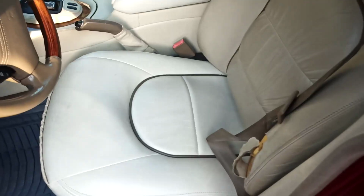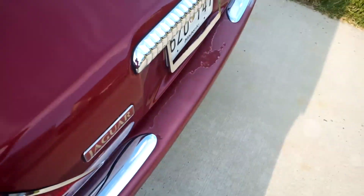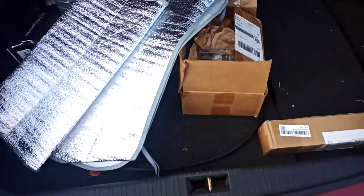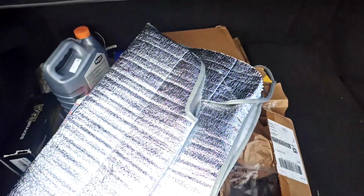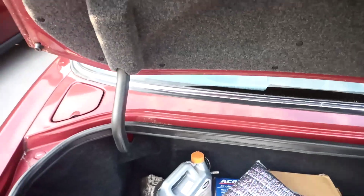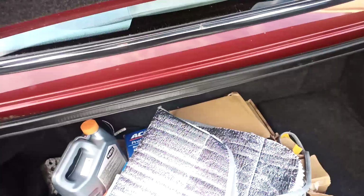Let's see. Got a lot of stuff in my trunk. Look at the rear of the car. I've got historic plates in this car. I have a lot of spare parts that I've just bought along the way for this car. These trunk struts are gone. I have bought them, I just have not installed them yet. So once I do, the trunk will stay up like it's supposed to.